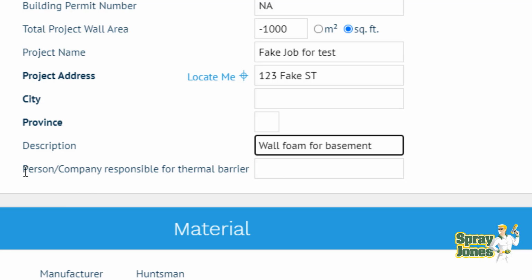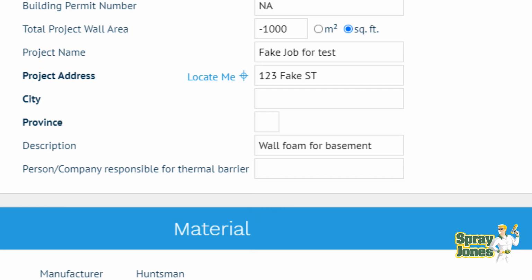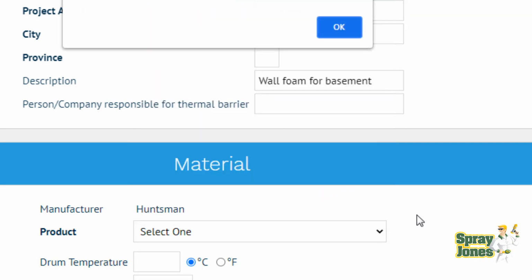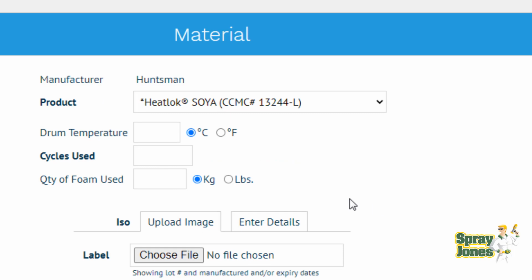So, and then they've got questions here. Persons or company responsible for the thermal barrier, Spray Jones. You put them in. So then we select which product on the Huntsman that we're putting on. We're putting on the Heatlock Soya. Okay. They're already reminding us that certain products can't be installed after a certain deadline. They're phasing out some. And then they're going to record things here, like what are your drum temperatures, in Celsius here, 20 degrees. And this is going to help diagnose things.